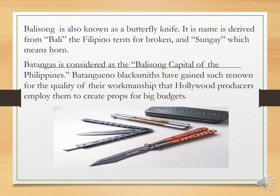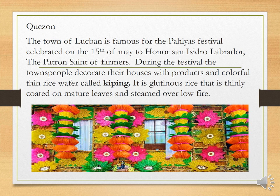Quezon. The town of Lucban is famous for the Pahiyas Festival celebrated on the 15th of May to honor San Isidro Labrador, the patron saint of farmers. During the festival, the townspeople decorate their houses with products and colorful thin rice wafers called kiping. It is glutinous rice that is thinly coated on mature leaves and steamed over low fire.